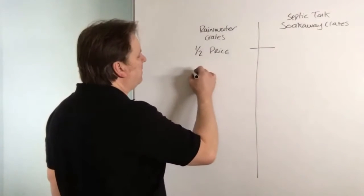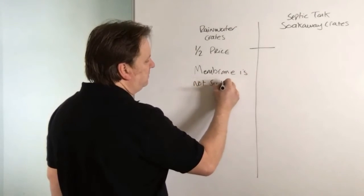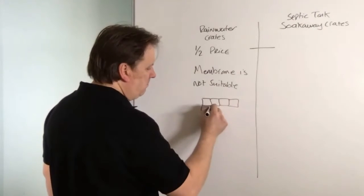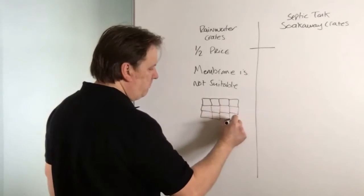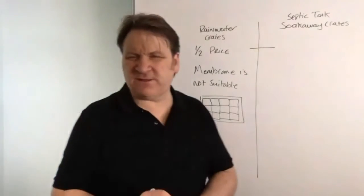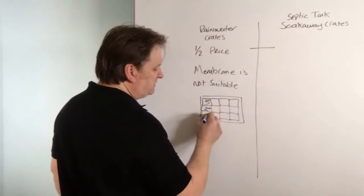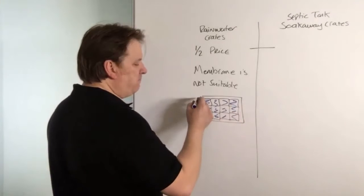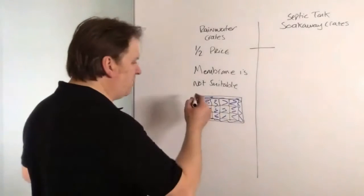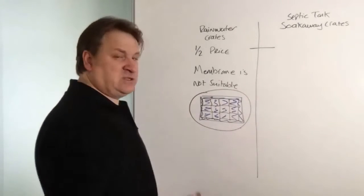But number two, the membrane is not suitable. Let's say these are all your crates in your hole, and then you put your membrane around it. Most builders go for these crates because they save about 200 or 300 quid. And that's fine until this happens. The membrane balloons because it lets the water in, but it doesn't let it out. That's how it's designed. It swells and becomes a big balloon, and if it doesn't burst, it just stops working.